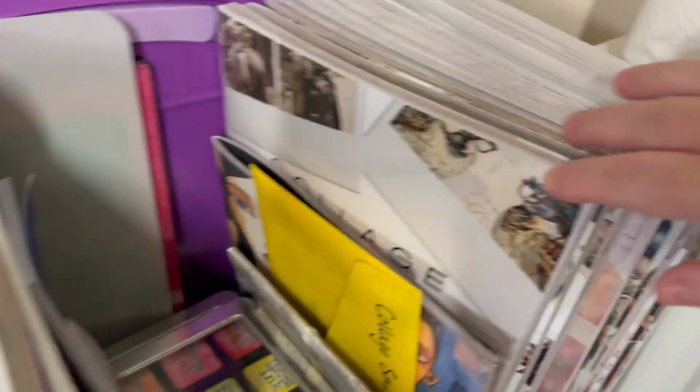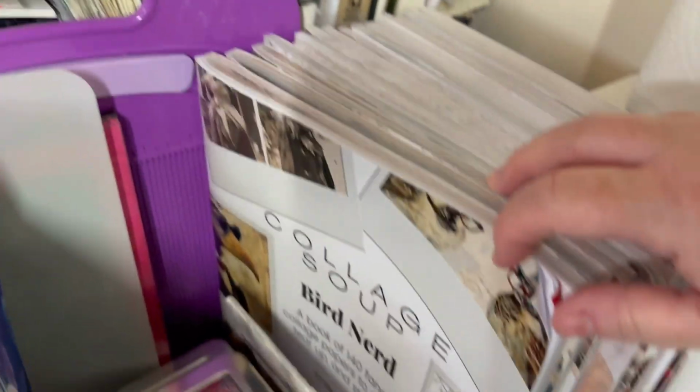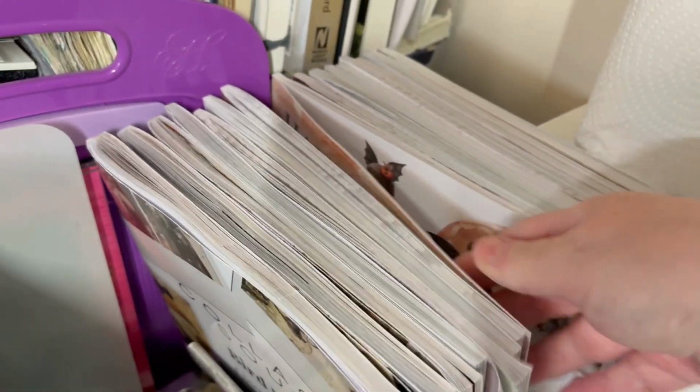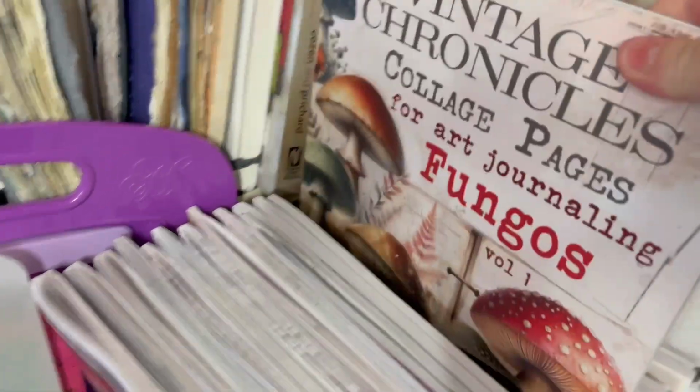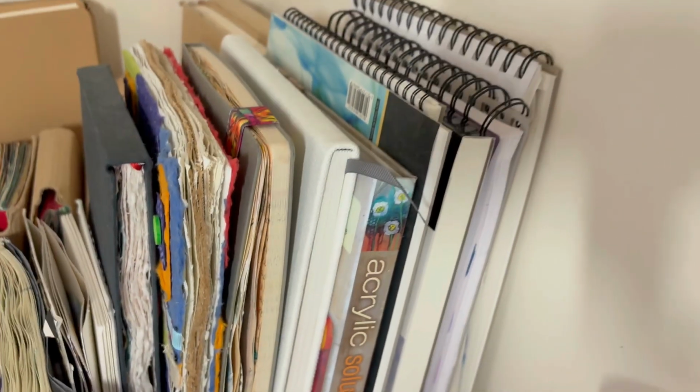So I have all my collage books in here. So they are right to my right. They are there. I can grab them. I can flick through them. I've also got the books that are for looking through for ideas and things like that. They used to be out in the hallway, and I've moved most of them in because I wasn't using them.